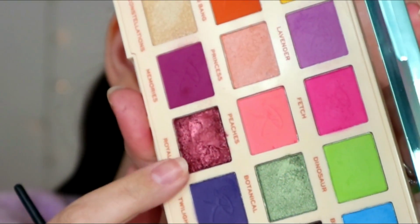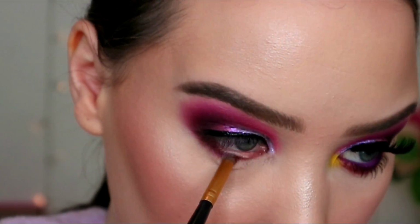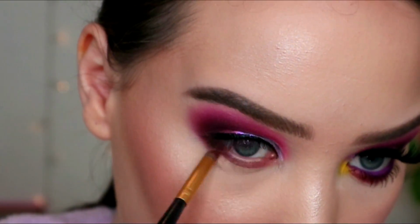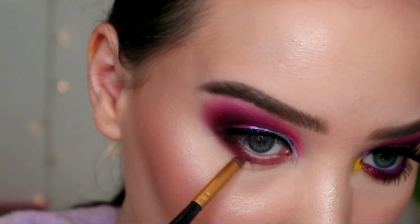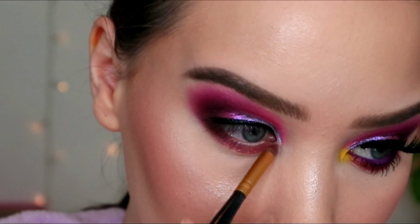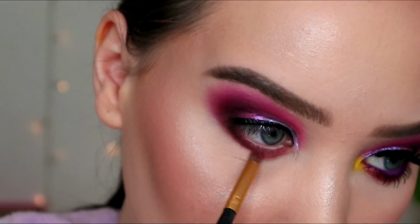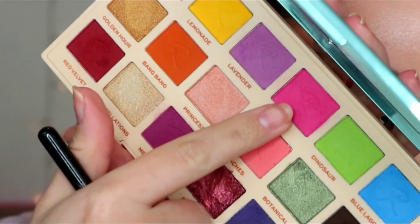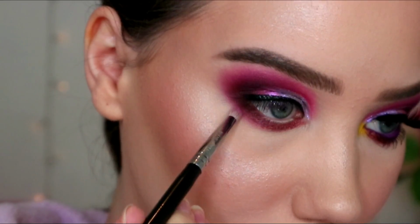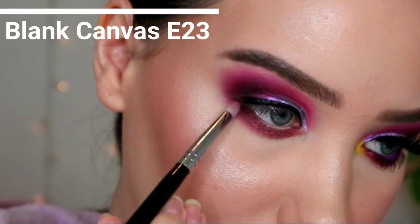So going in with Royal, and I'm wetting it because I did try it dry on the other side, but you can probably see even wet, it doesn't look that good. It's quite a dry metallic formula, if that makes any sense. So I spent a long time putting this on. I cut a lot of it out because it was just boring. And then just a wee bit of Fetch just along the bottom, just to keep it all nice and blended.